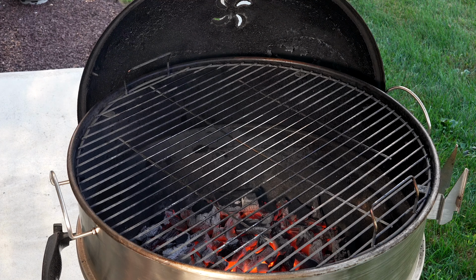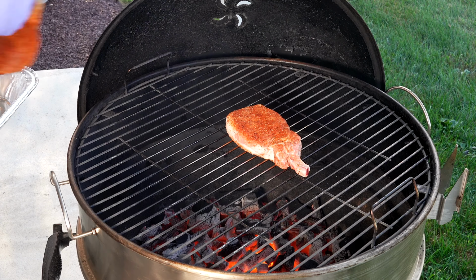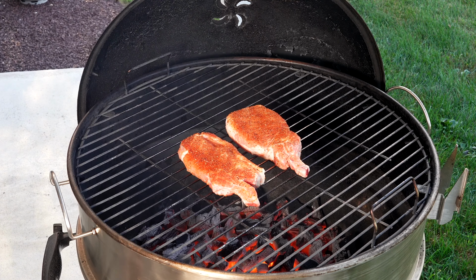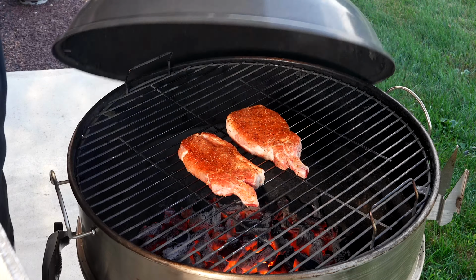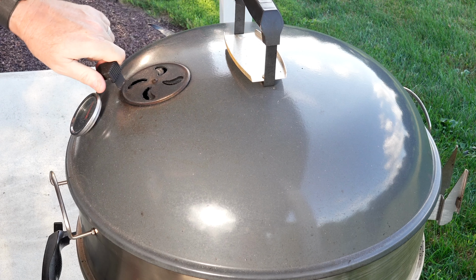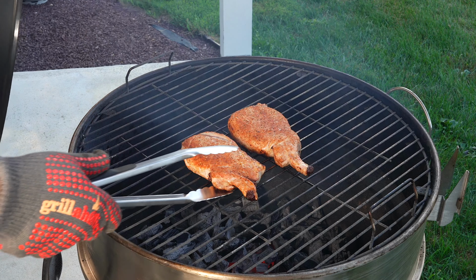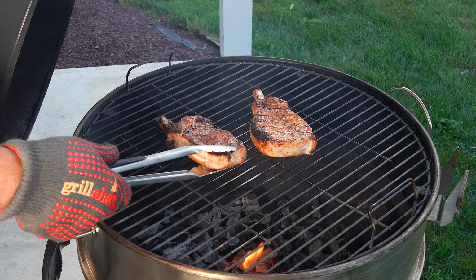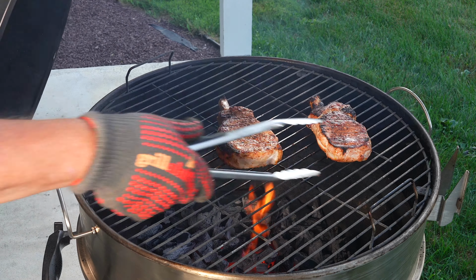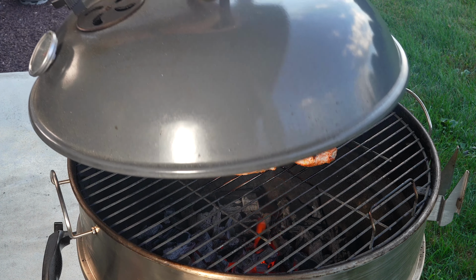All right, we got this baby nice and hot. Let's get these things on. I'm just gonna go 5 minutes that way. I am gonna put the lid on it for those 5 minutes, and then we'll check it out. All right, let's do a flip. Let's hope 5 minutes wasn't too long here. Oh no, it's looking good. Do it that way. Probably go another 3 minutes before I look at it.